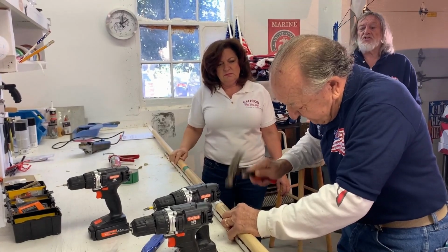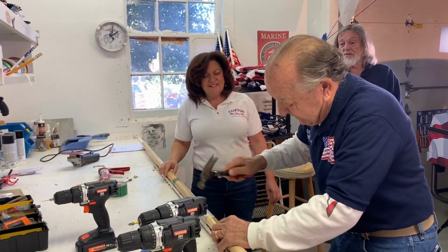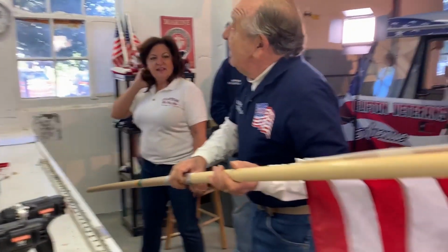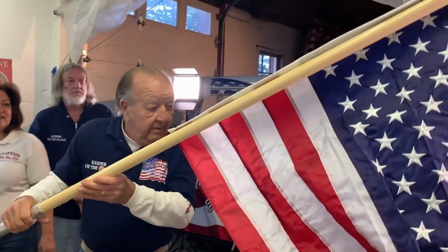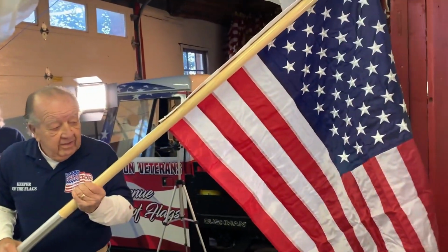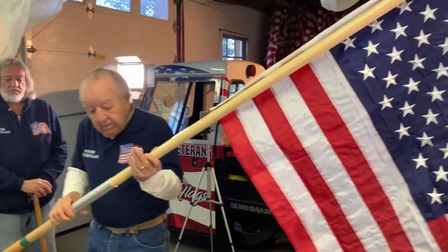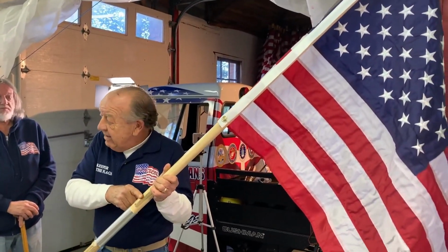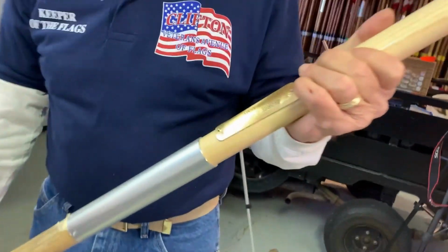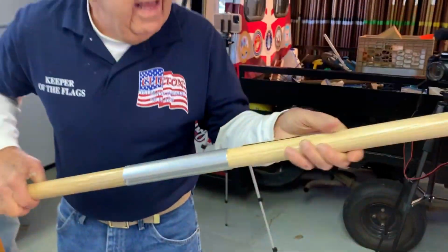You can see what it takes to make a flag, and we've done this for all 2,225 flags. So now what we have here is a big 3x5 flag on a 10-foot pole with the veteran's name and his branch of service. The section that it goes to. And then I'll take this flag and roll it up.